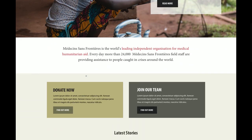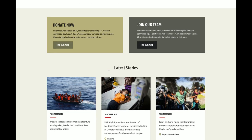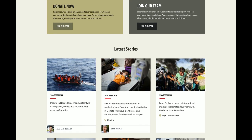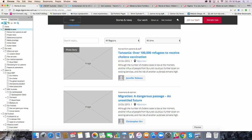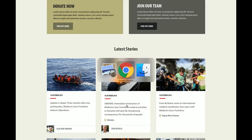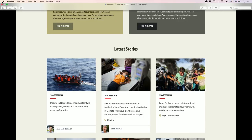So basically we're just experimenting with cool things. And then this one, which is more in line with the classical MSF style, so clean white with red, and again different calls to action, latest stories, and so on. On each of these approaches, they are still maintaining consistency with what we were discussing before.